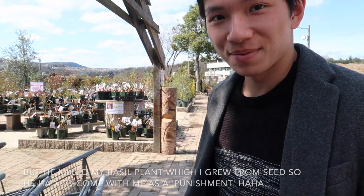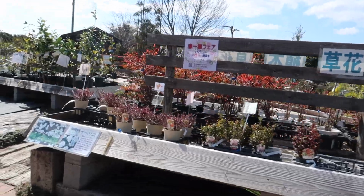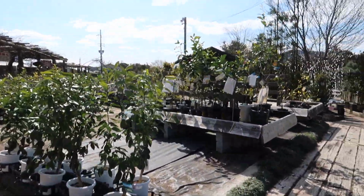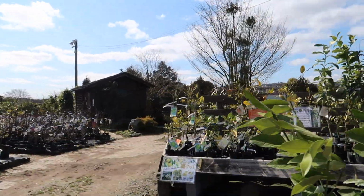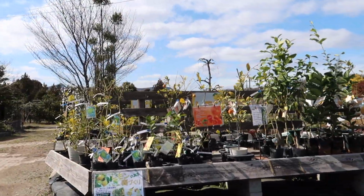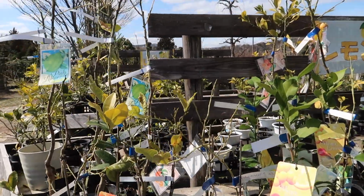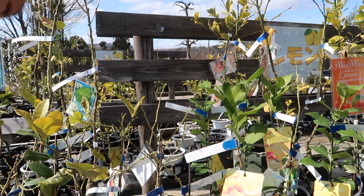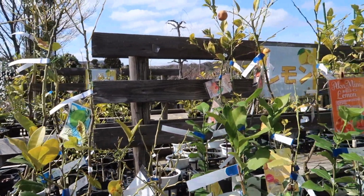So bad. So today we came to a garden center in the north of Osaka in Ikeda, which is one of the only places where you really have a big garden center selling many types of plants, from decorative plants to fruit trees to herbs to vegetables. And since I wanted to make my own fruit and vegetable garden, herb garden, I really wanted to come here.